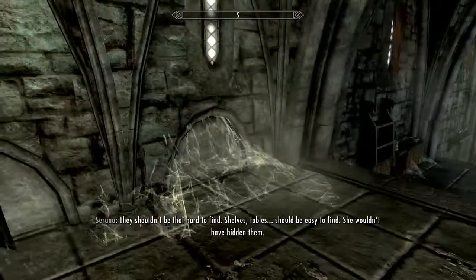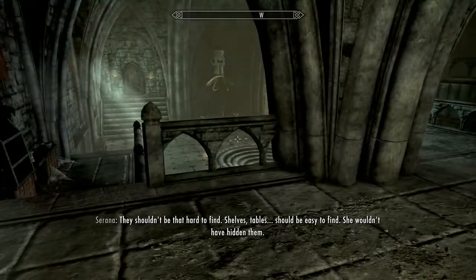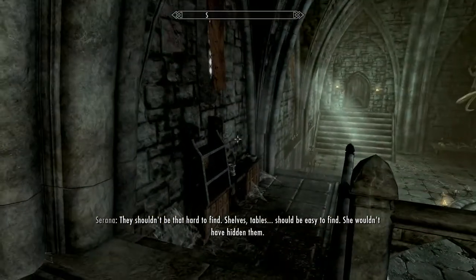They shouldn't be that hard to find. Shelves, tables, they should be easy to find. She wouldn't have hidden them.